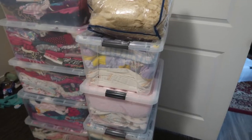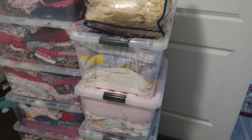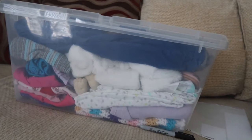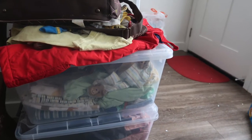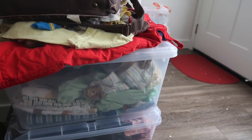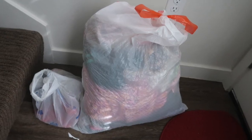And finally, I'm done. This stack is what I'm giving to my sister-in-law, and this is what I'm keeping for myself. This is what I am trying to give away for free, and this is basically trash.